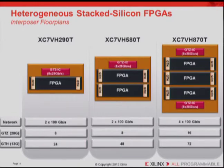So the family member on the left has one GTZ IC and one FPGA. So this product has 8 28 gig transceivers and 24 GTH transceivers. The one in the middle is the one that I'll show you in more depth today. In fact, I have the actual sample in my pocket right now. I can share that with you later if you're curious. This product has one GTZ IC, so that's 8 28 gig transceivers, and 2 FPGAs. And these 2 FPGAs also come along with 24 times 2 or 48 GTH transceivers.